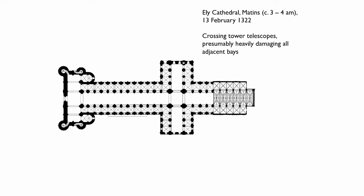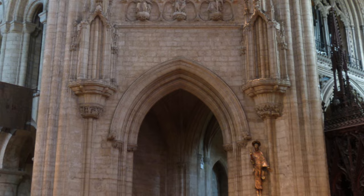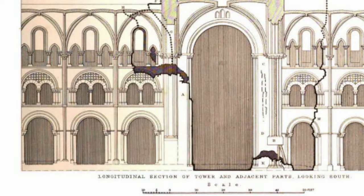How the Middle Ages dealt with a telescope can be best seen at Ely, where they just responded to the catastrophe by saying sod it and cutting off the corners of the crossing to form the famous octagon. So a telescope is hardly a neat little boo-boo that you can just sweep up. The destruction is massive.